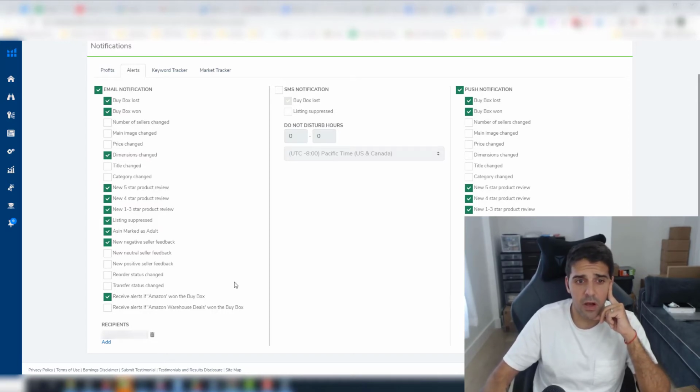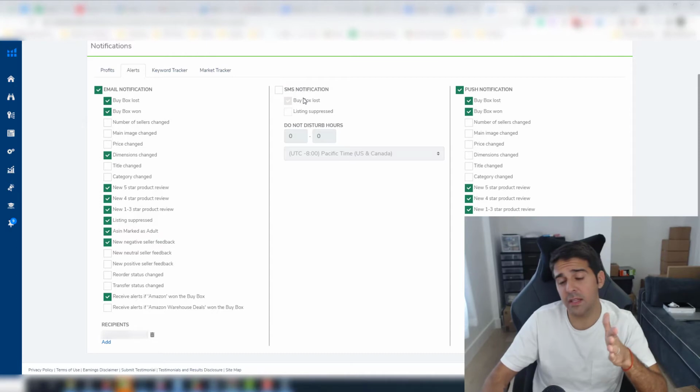And then when you change it or not change it, it's going to update this automatically. Now they have a new feature that I didn't see before, of SMS notifications.